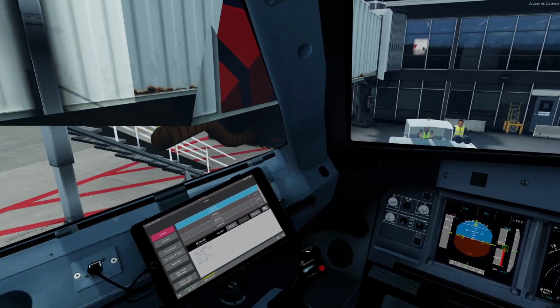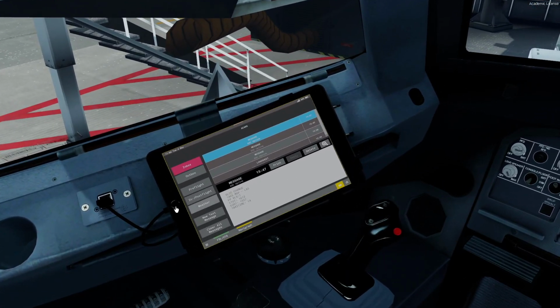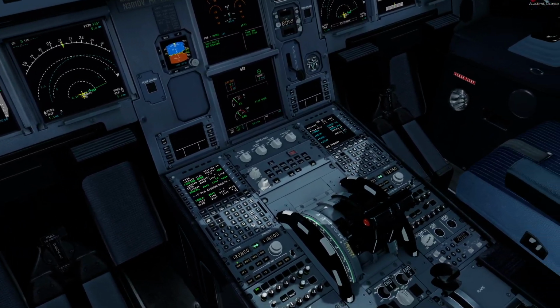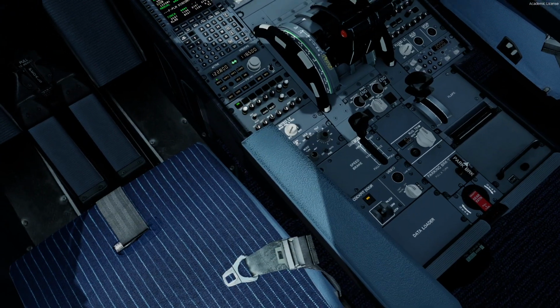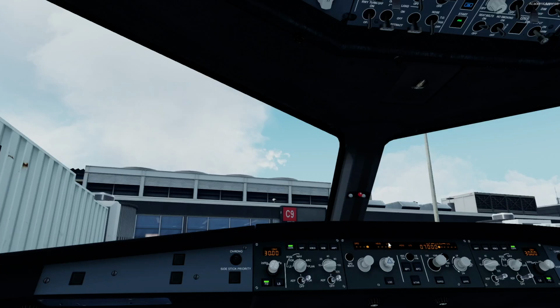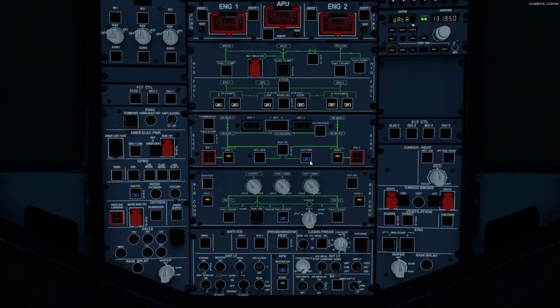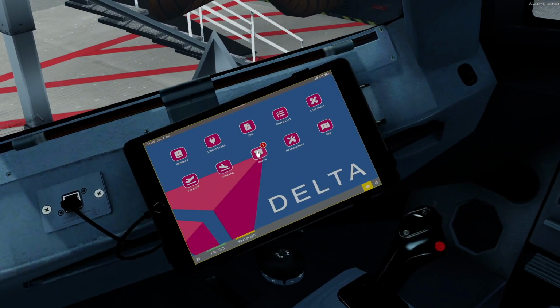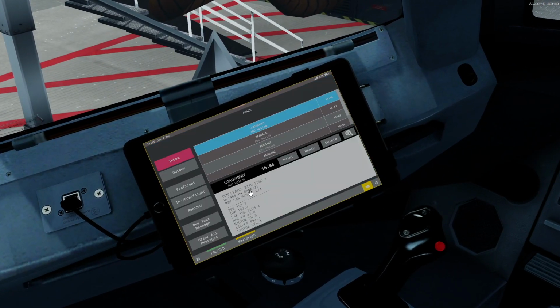Right, and yeah, parking brake is set, that's good. We can lock the cockpit door. Okay, now boarding is complete, doors are closed, APU comes on, external power goes off. We have another company message, that's the final load sheet compliance.